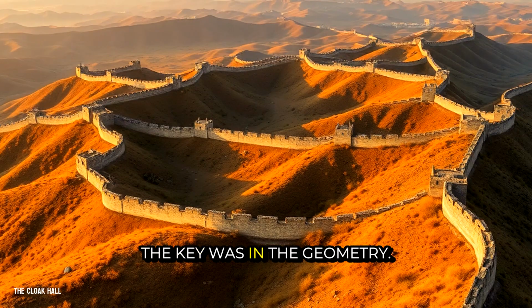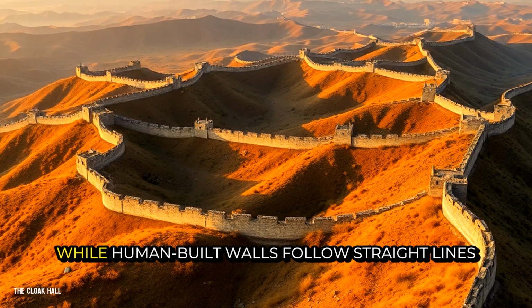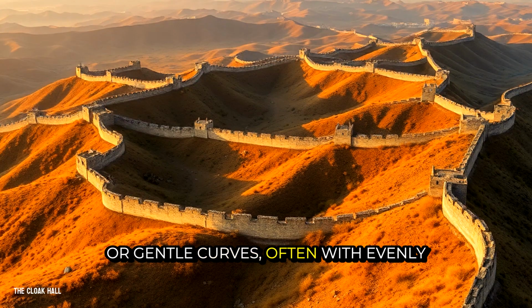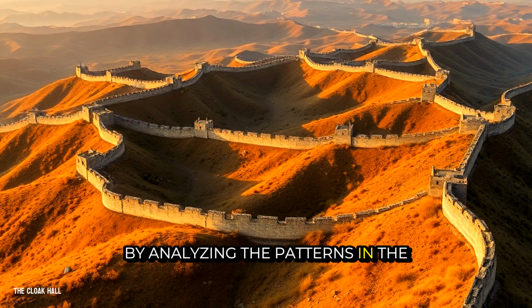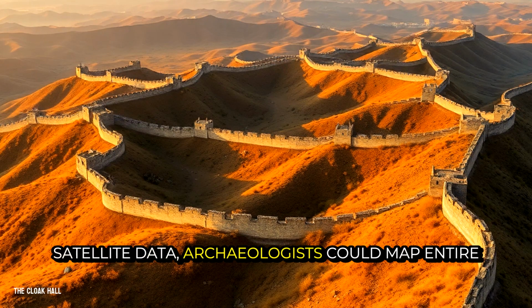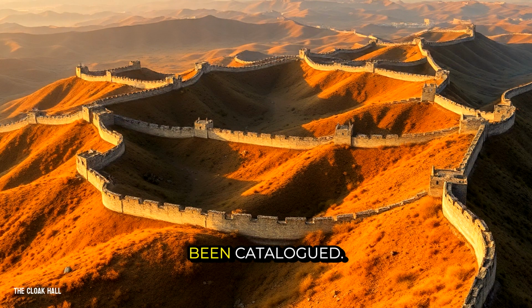The key was in the geometry. Natural features tend to meander irregularly, while human-built walls follow straight lines or gentle curves, often with evenly spaced watchtowers. By analyzing the patterns in the satellite data, archaeologists could map entire chains of fortifications that had never been catalogued.